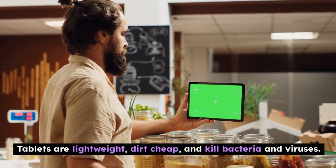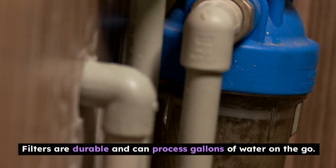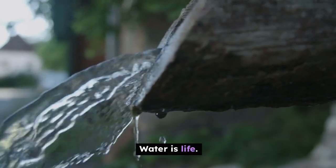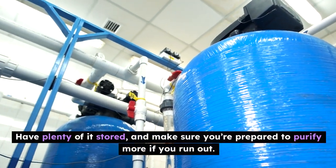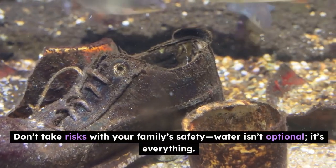Tablets are lightweight, dirt cheap, and kill bacteria and viruses. Filters are durable and can process gallons of water on the go. Bottom line, water is life. Have plenty of it stored, and make sure you're prepared to purify more if you run out. Don't take risks with your family's safety. Water isn't optional, it's everything.